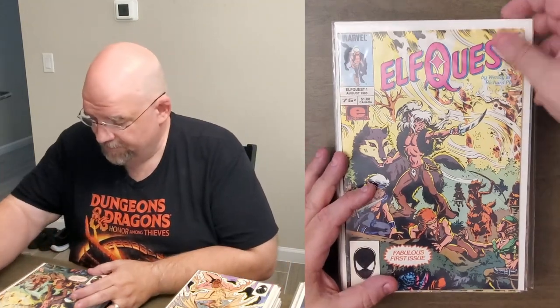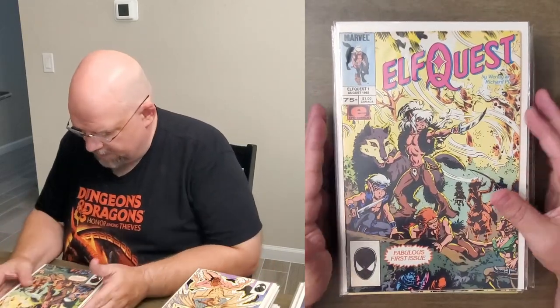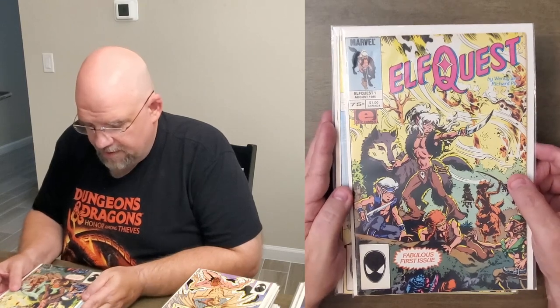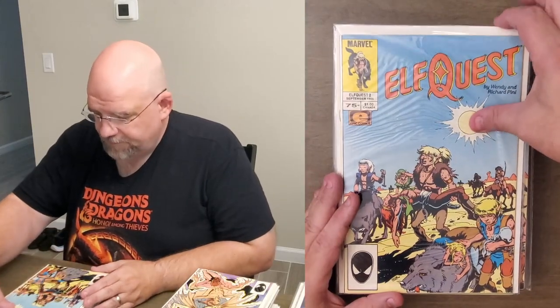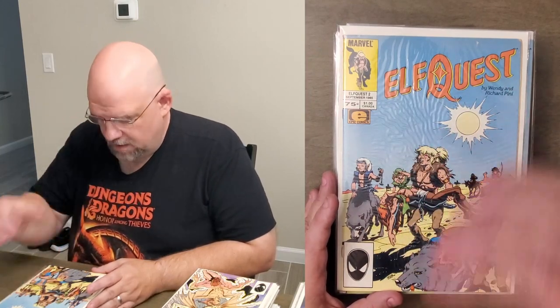So, Wendy and Richard Pini, before they were at Marvel, they were an independent comic book, and I think Marvel just kind of reprinted their stuff. But it's going to be interesting to see what they have in these stacks here. So, from August 85, this is ElfQuest number 1. 2. And I believe Marvel colorized them. The originals were black and white, if I recall correctly.